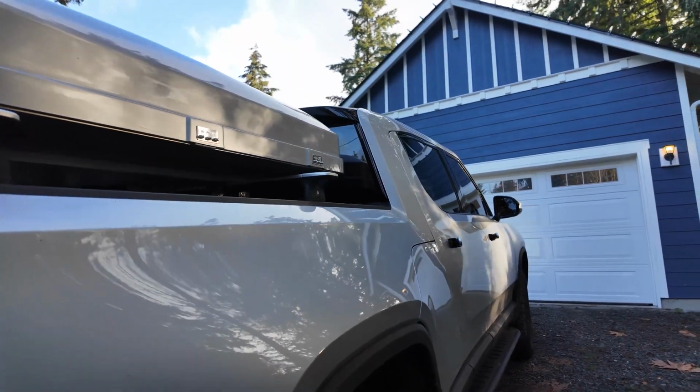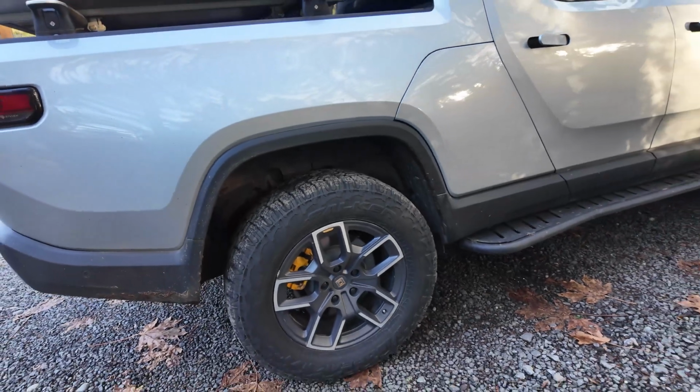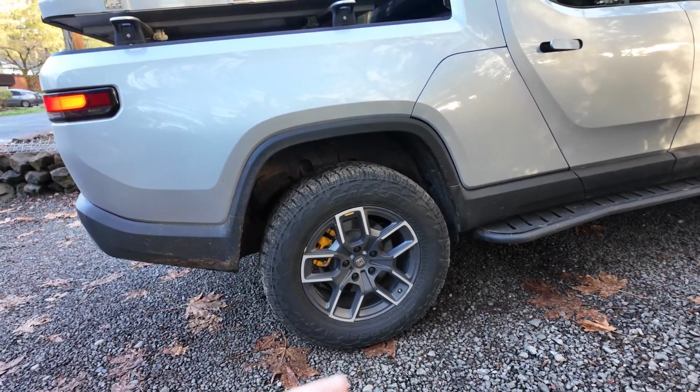I think another thing too, back to the tires again. They've just been doing quite well. Yeah, I lose some range.